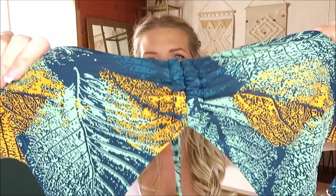Next one I really like a lot. Reminds me of the 70s. One piece. Beautiful, beautiful color choice. It's more of like a teal blue color. I don't know, you'll see better in the footage, but I love the swimsuit. This is going in the drawer too.